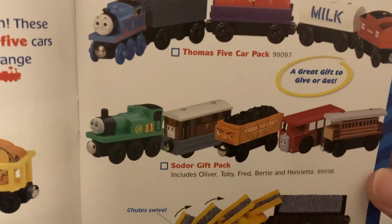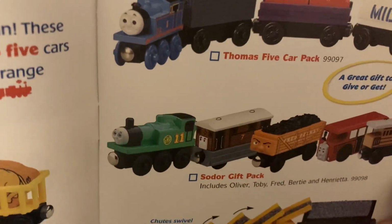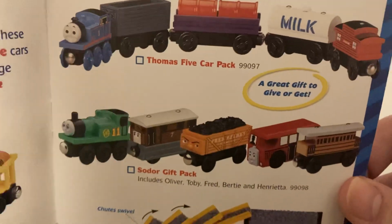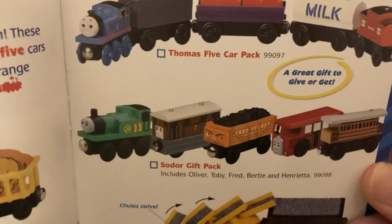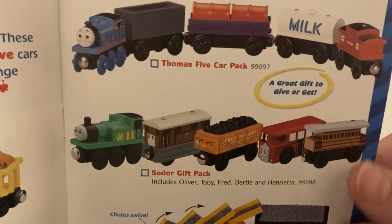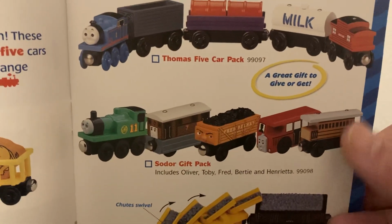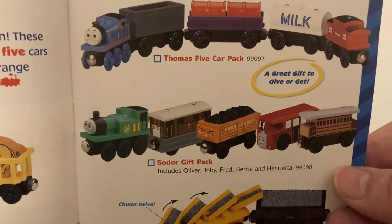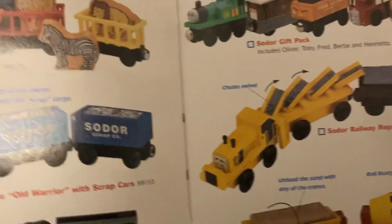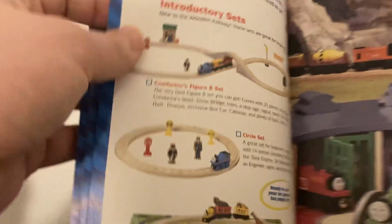And the thing is that Thomas here is his 2002 design. The thing about this 5-pack is this is the last time you're ever going to see this gray-faced troublesome truck. Because after 2002, this 5-pack was permanently discontinued, and the gray-faced troublesome truck was never around ever since this 5-pack, which is sad but true. This is also the last year with the Sodor Railway Repair, which is also sad. Flying Scotsman stays around till 2003, I found out, which is extremely rare.